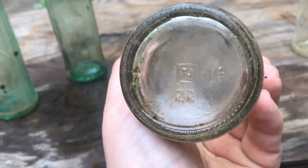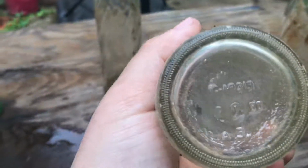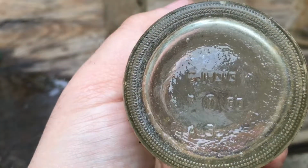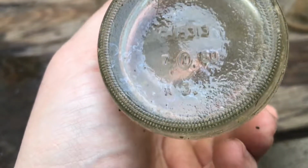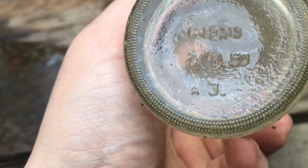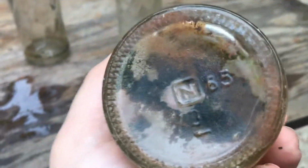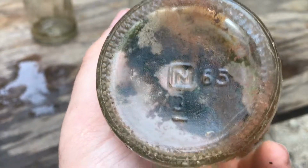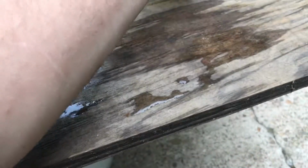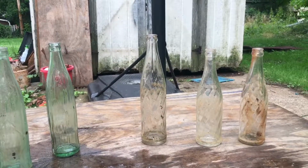On the bottom it says N2264. That looks like a 16 ounce right there. And then these two look like they're 12 ouncers. And it says G18313, 760, A3. That also looks like it would be a Pepsi bottle. This one's kind of grody down here on the bottom. It says N65 and it has a 3. So two diamond shields on the left, and I think three Pepsi bottles on the right.